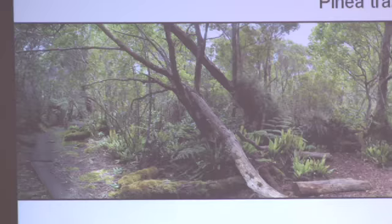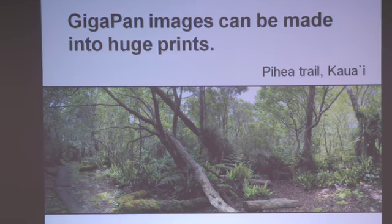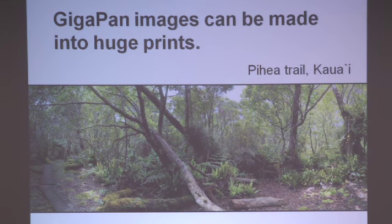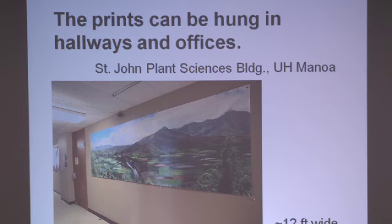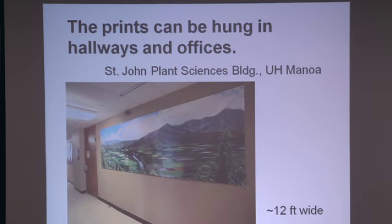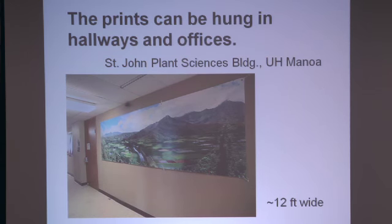So what we found is we can make huge prints, and there's an example that you can see posted down on a poster of one of these large prints, and they're very inexpensive if you go to your commercial sign makers. And so we are liberally posting these around the building. And here's an example of what the hallway looks like now. This is about a 12-foot wide picture of a valley on Kauai, a famous scenic spot. And there are 5 distinct lessons that people teach the students when they walk by and stop to look at it, depending on which faculty member is there.